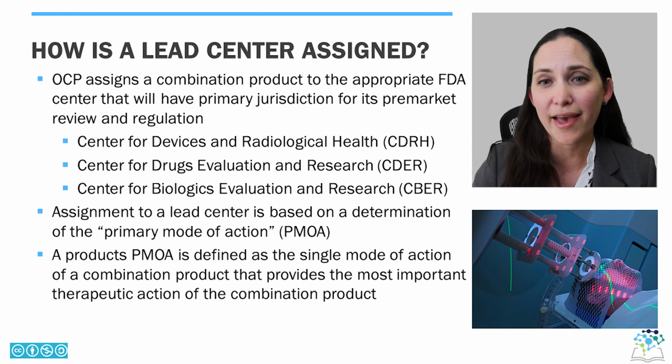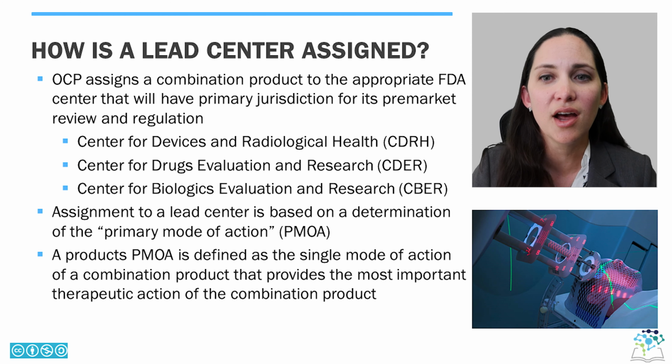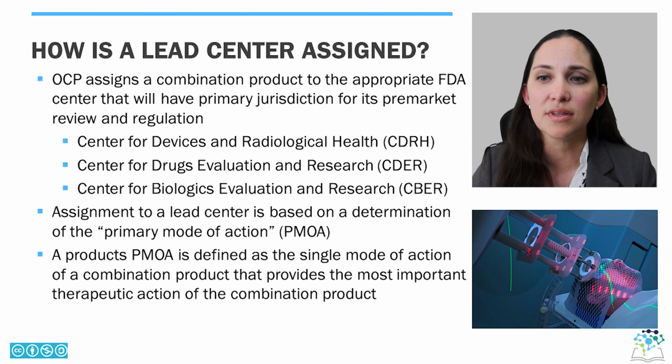Assignment to a lead center is based on a determination of the primary mode of action, also known as the PMOA. A product's PMOA is defined as the single mode of action of a combination product that provides the most important therapeutic action of the combination product. In some cases, the most important therapeutic action cannot be determined. For example, a combination product may have two independent modes of action, neither of which is subordinate to the other.